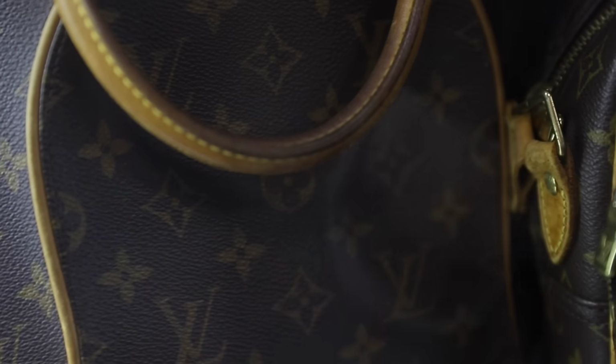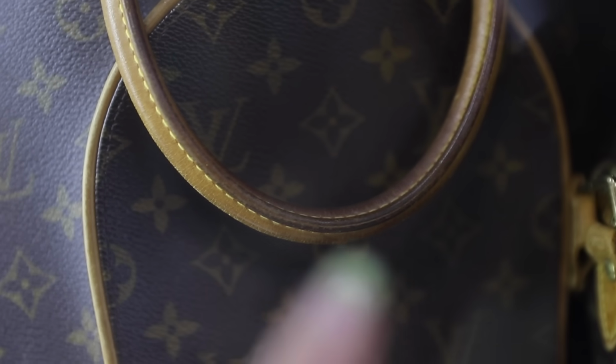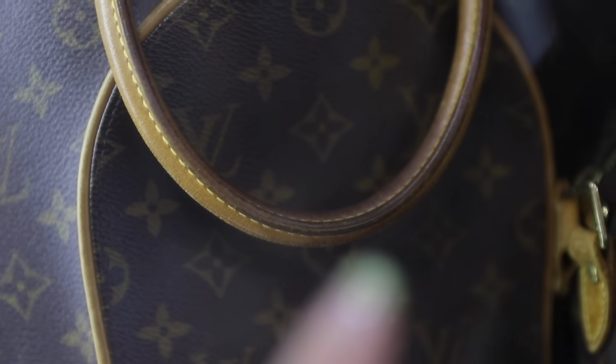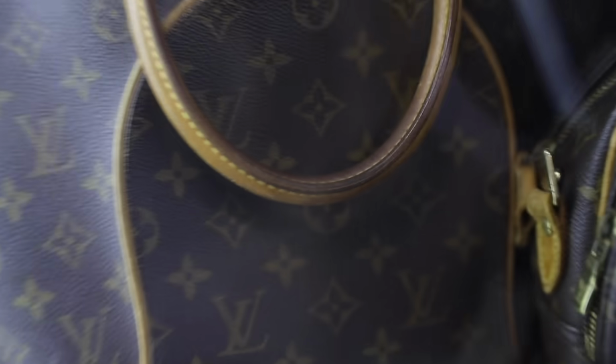and the handle, see how it's tarnished? I don't know if you'll be able to see. But see how it's a little bit dirty where you hold it. See how the colour is lighter up here and then it gets dark. So someone's been holding that and it's gotten a little bit dirty. So that's probably why it's so cheap.